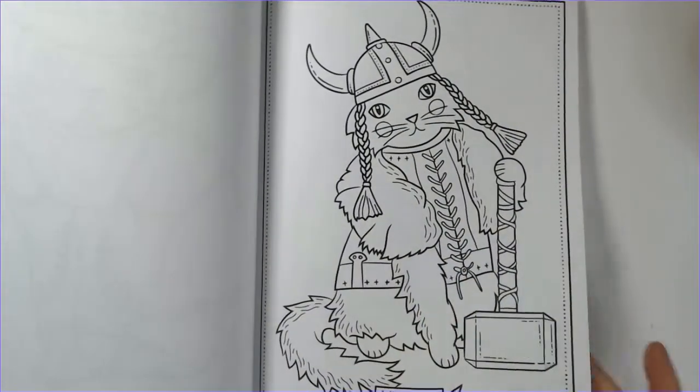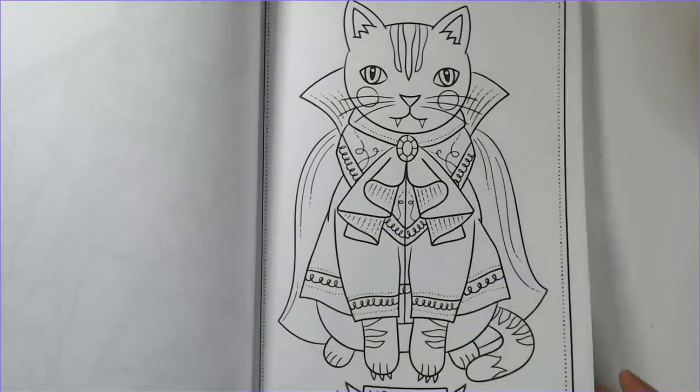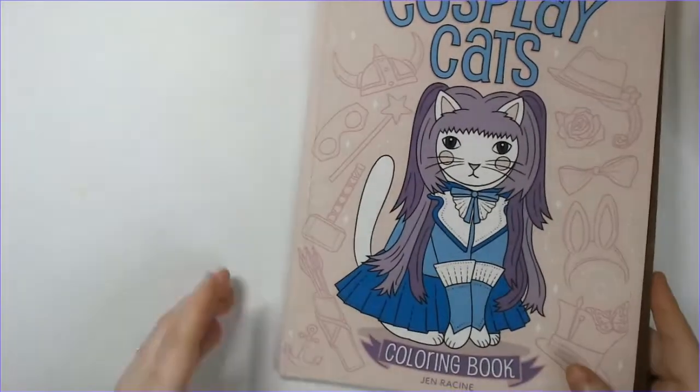So I love the Viking one. I want to try to complete this one front to back. I don't normally do front to back, but that's what I kind of want to do. I don't know though, I kind of want to do the vampire one now. And this is where I was playing with stuff back here. It's nice, this extra blank page where they print on the back. I usually use that as a test page.